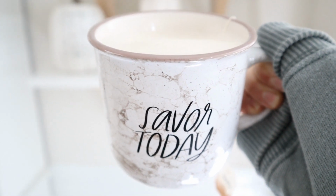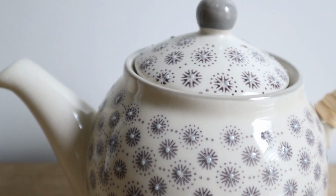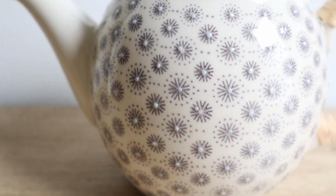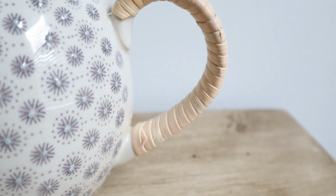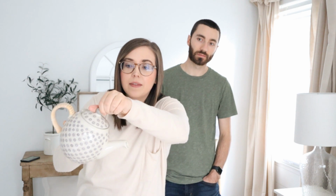I came across this tea kettle and just knew that we had to have it for our shop. It is the cutest thing in the entire world. It is beautiful. I absolutely love the detail on here. It has a rattan wrapped handle, which is so cool, and the most beautiful, delicate decor. Of course, the lid comes off as well, and it's really neat how the lid secures on here. There's a little divot in the side, and you put your lid in there and then twist it so that when you're pouring your tea, the lid doesn't fall off, which is super cool and creative.